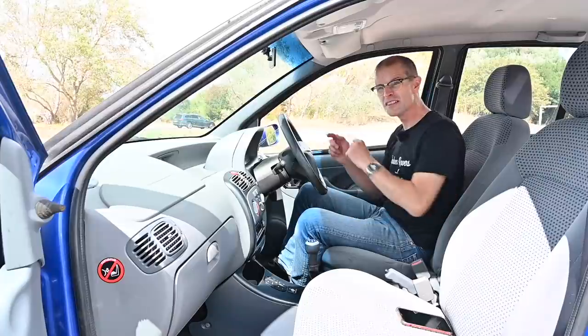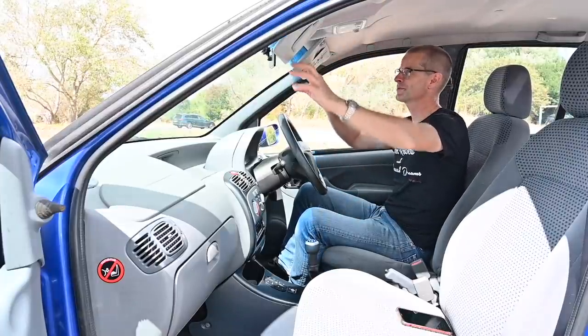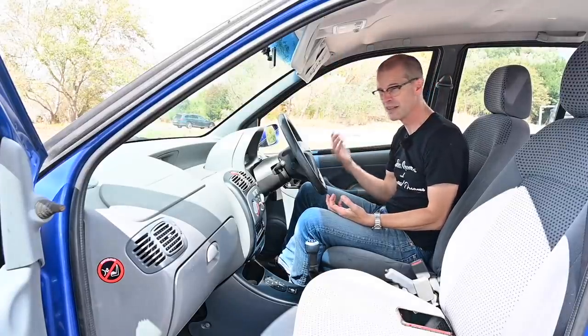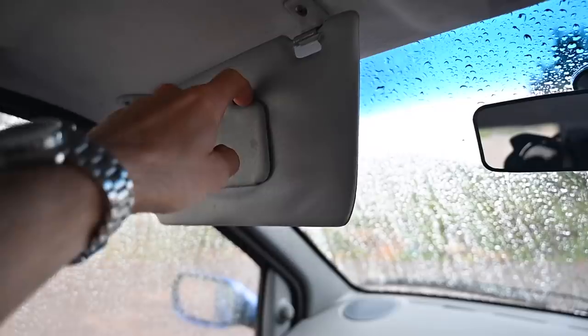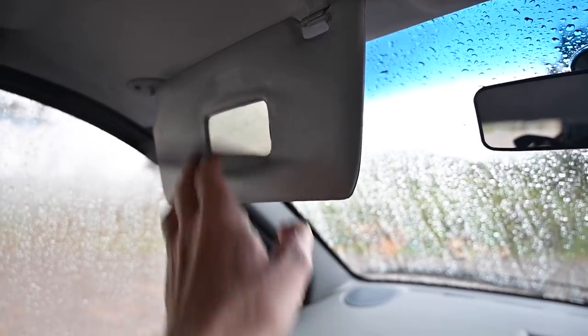Now, the last thing to look at up here is, of course, the sun visors, which do feel a little bit flimsy, and there are some fairly exposed screws, which is something you wouldn't really expect in a car later than, say, 1990, really. There's a little venti thing you can put stuff in for keeping on the driver's side, and there's a mirror on the passenger side, which is hidden, quite creatively, by a magnetic flip-down cover.